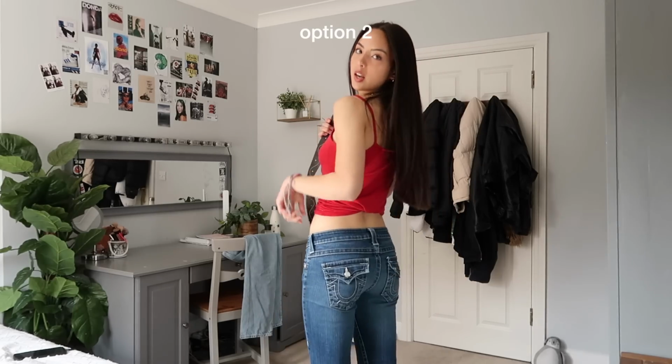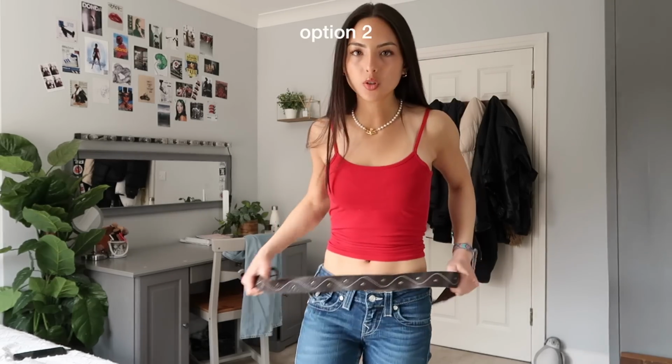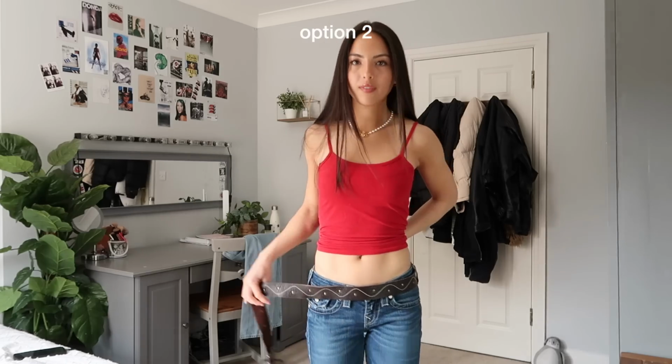The tree jeans, I love the back pockets of these. I'm also gonna try out a belt and see how that looks. I don't know, I feel like this could be cute.